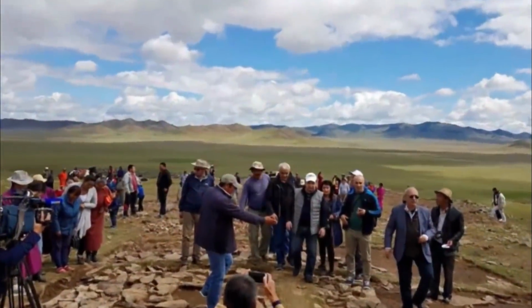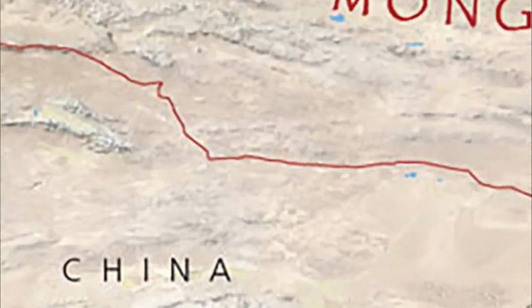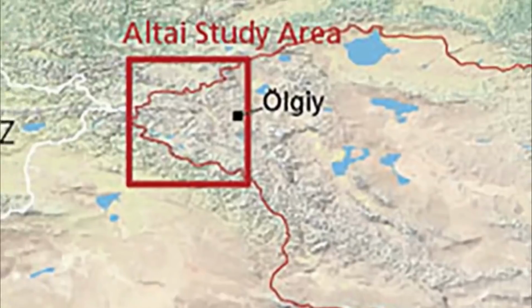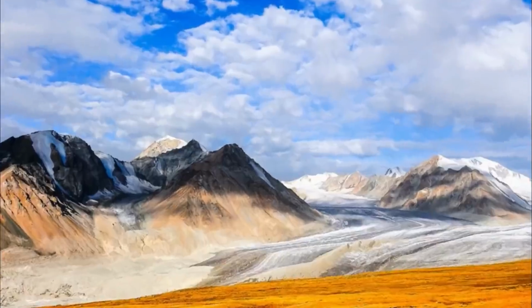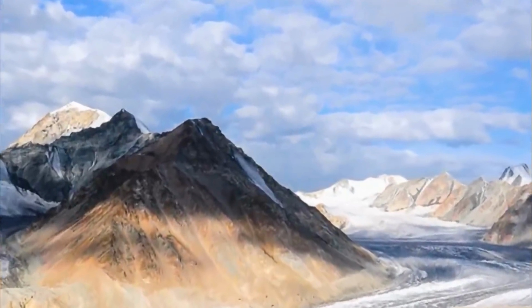Recently, experts discovered something amazing in a 6th century Turkic burial site in the mountains of Mongolia, and it had everyone talking. The site contained a mummified corpse that had been perfectly preserved thanks to the climate in which she was buried, but that wasn't all they found.